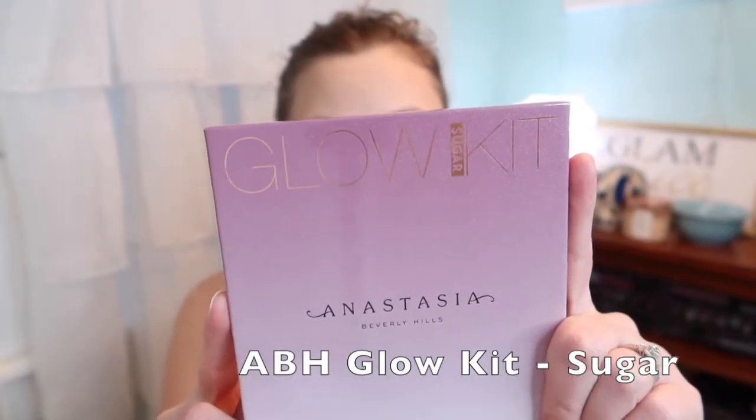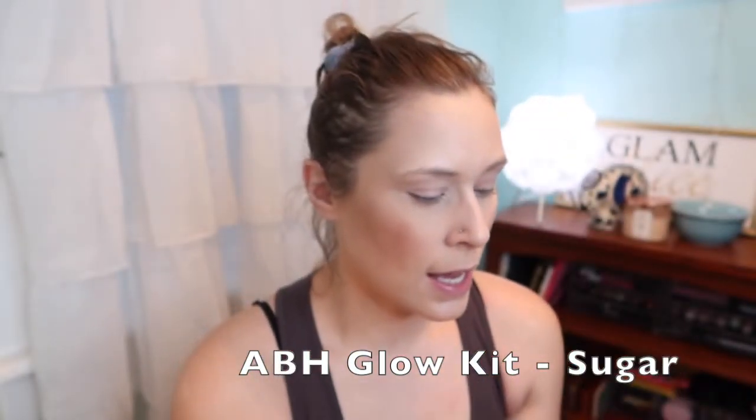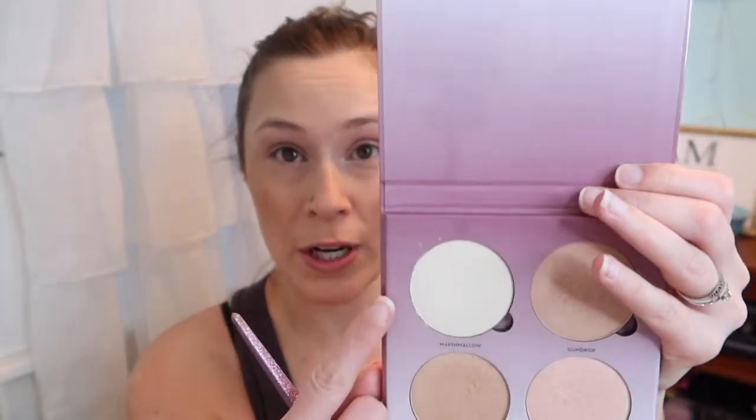We are gonna go in with ABH Sugar. This is a lighting palette. Is that what they call it? A glow kit. That's what they call it. We're gonna do Marshmallow. Love this one.